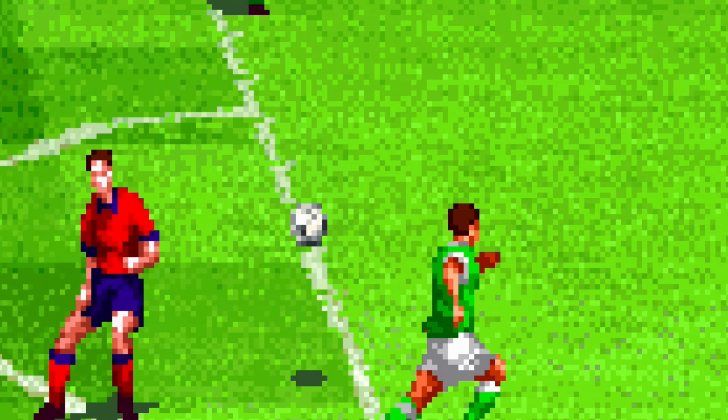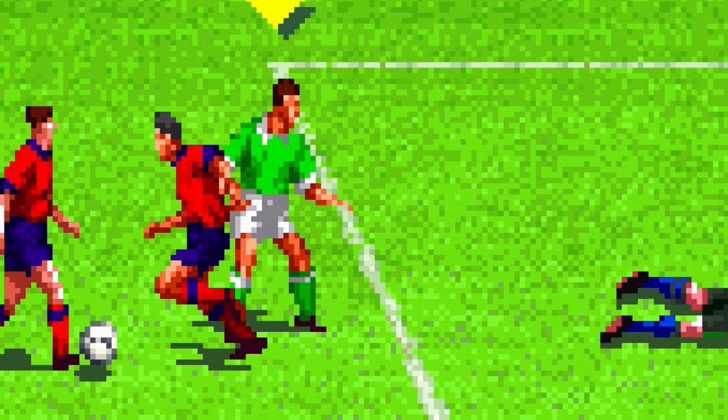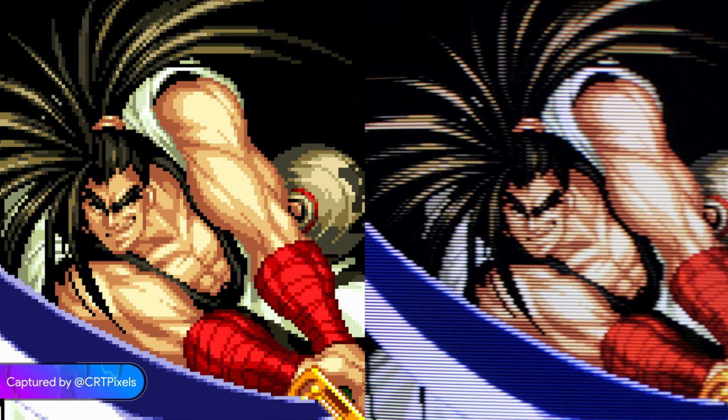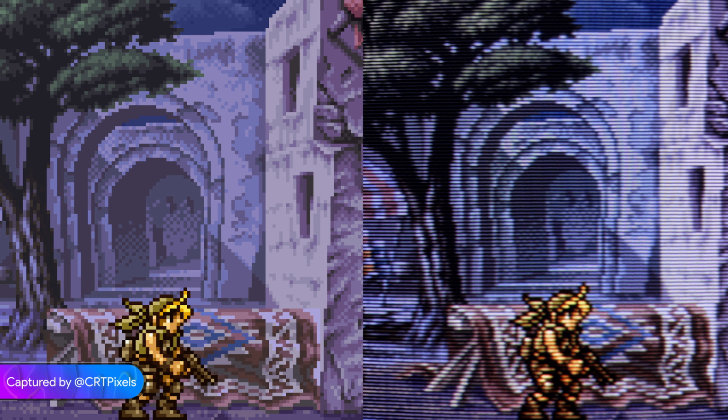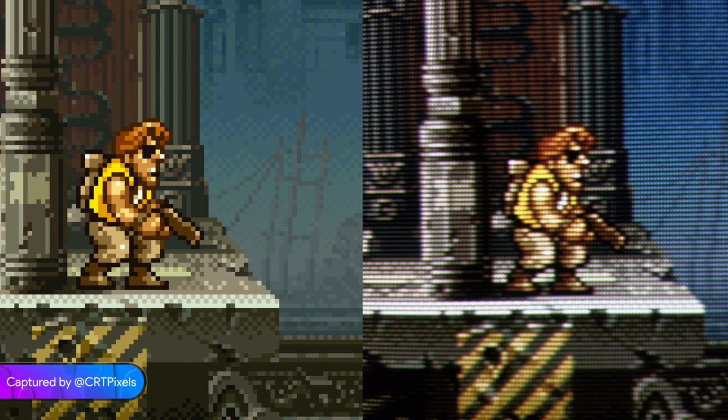It looks like an emulator, it looks like digital signal, you will see, but I have a reminder for you. During the NeoGeo era, displays were CRT, and CRT displays blend adjacent pixels, and that creates the sensation of more resolution and more colors, so keep that in mind.